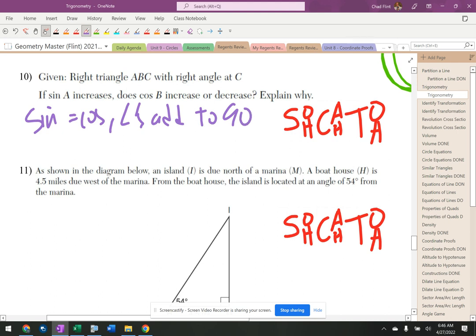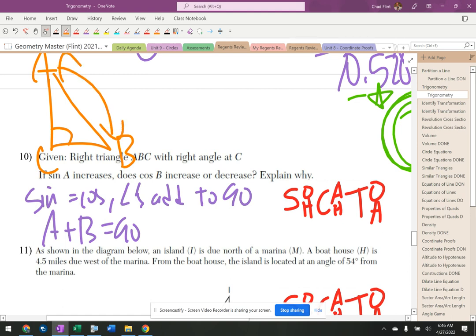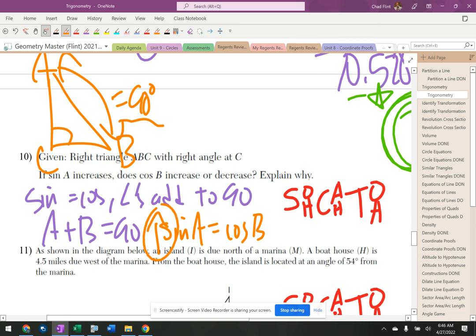All right, so A plus B have to equal 90. Why? Well, here's my right triangle. It says C is the right angle. That means A and B are there. And the other two angles have to add up to 90, all right, because the C is 90. It means there's 90 left over for both of them. That means that sine A equals cosine of B, all right? So if sine of A goes up, that means cosine of B has to go up, all right?